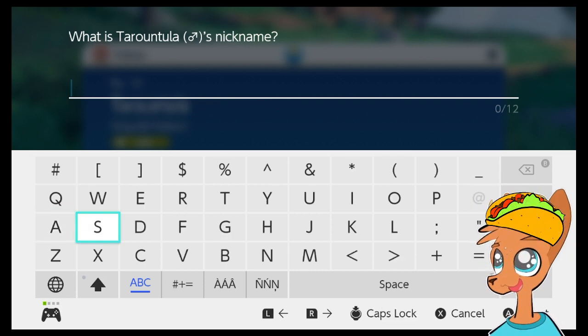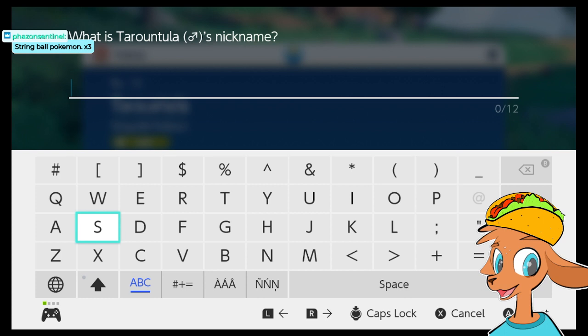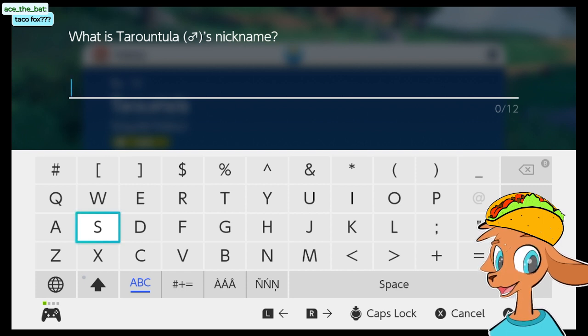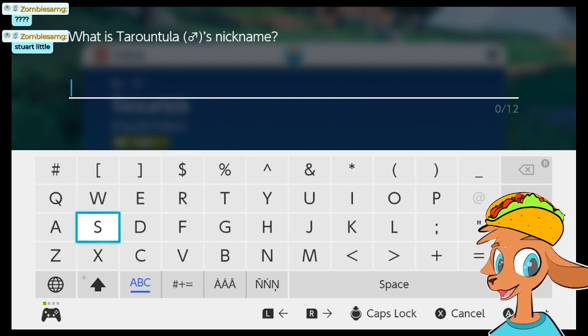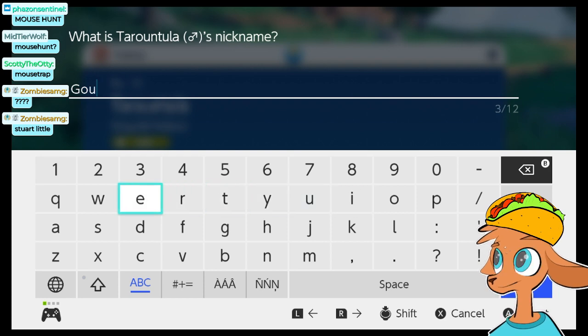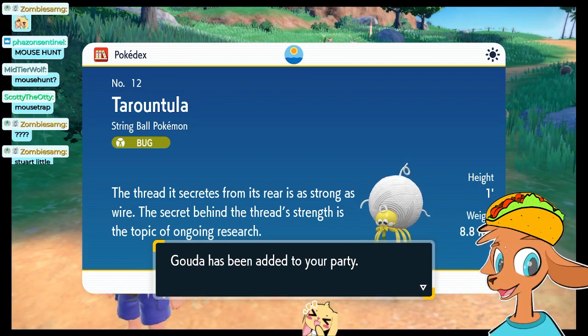What are those called? String ball Pokemon. Oh my god, does anybody remember that movie? What was it called? It's the one where the two brothers inherit a house, and there's a mouse in it, and it's basically Home Alone, but the kid is a mouse and the mouse just messes up the house. God, what was that movie called? Frick, I can't remember, but at the end of the movie they make string made of cheese. Stuart Little, no. Not Stuart Little. Oh my gosh. You get to be Gouda. Mouse Hunt, thank you. Oh, thank you. That's it. Mouse Hunt, that's it.